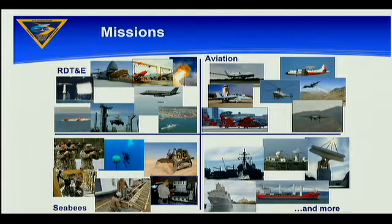Also in the lower right of that upper left box is our self-defense test ship, which is the only full-scale ship in the Navy that's run completely remote control. We fire weapons at it, and it defends itself. And the folks that run that would say we must be doing something right because it's still floating.